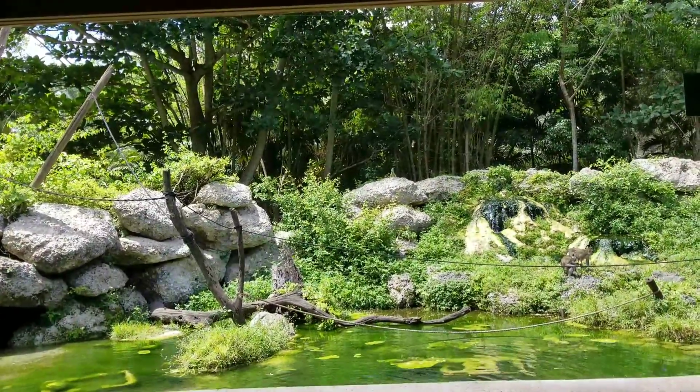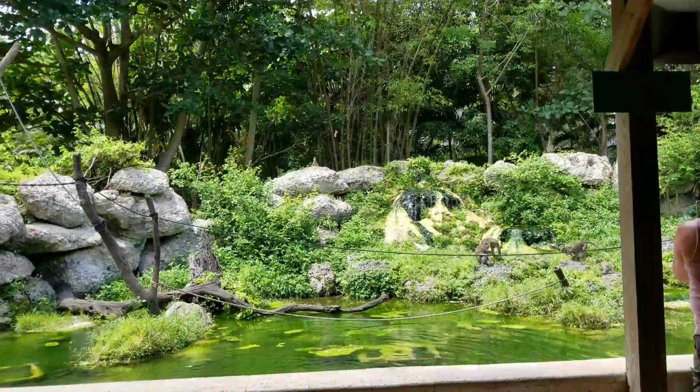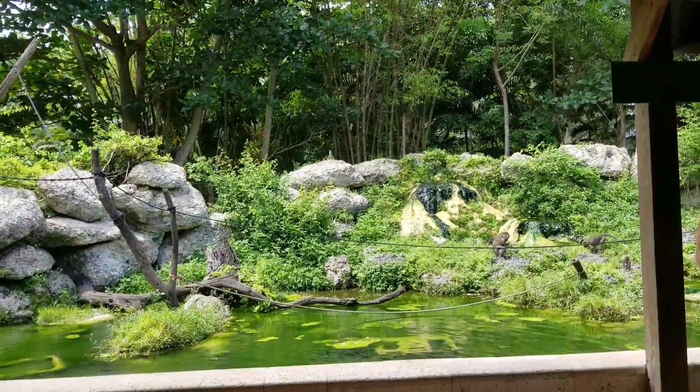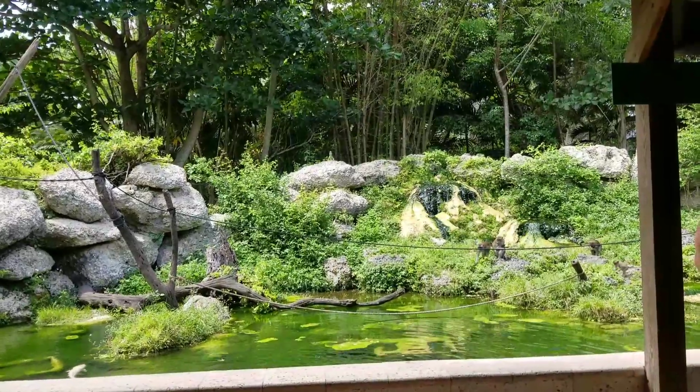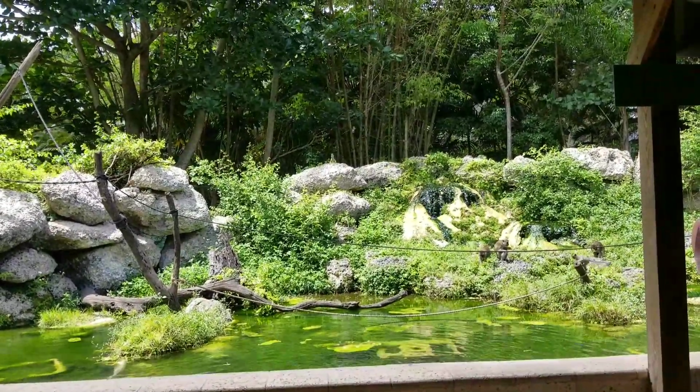Now, in this group, it's usually the juveniles who do most of the swimming because they enjoy playing in the water. And in this group, it's the adults who are usually too lazy to go in the water, or they just don't want to get wet.